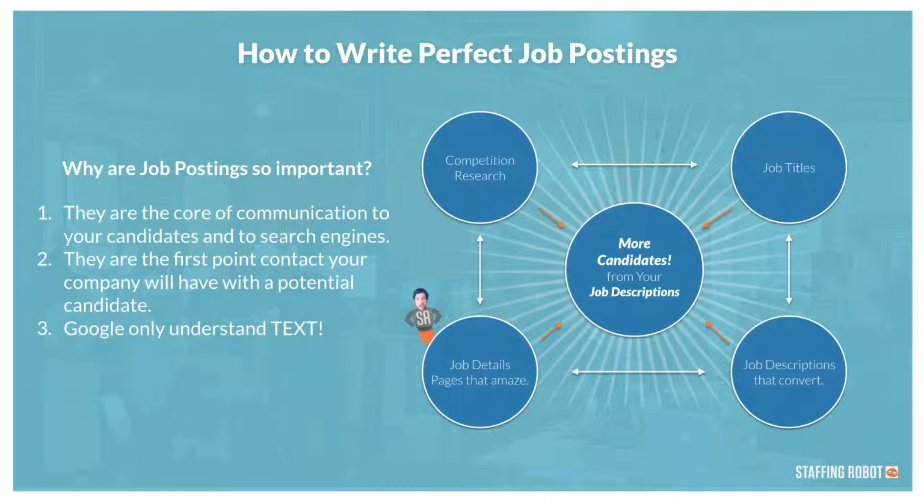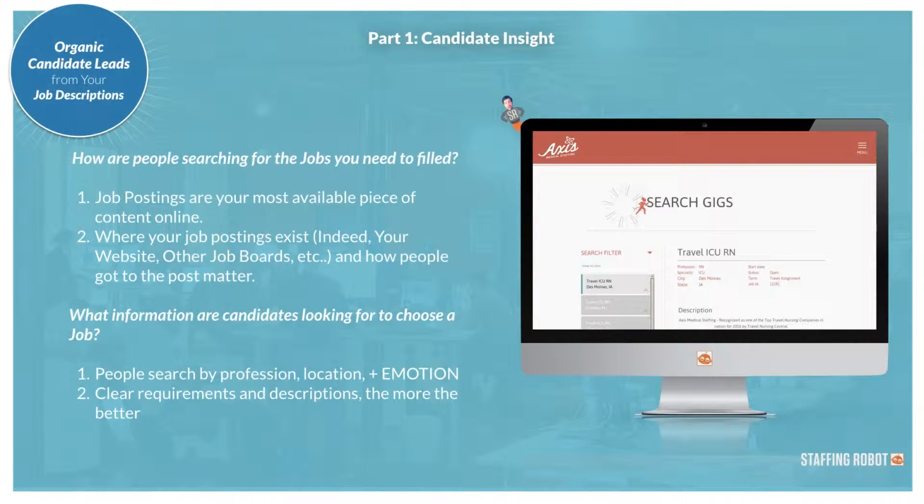And then, of course, I mentioned a little bit earlier, but Google only understands text. So search engines, when they scrape and look at your site, can only understand text. They can kind of understand images, but not really videos. There's ways to help them, but naturally, they just understand text. So if Google can read your job postings on your website, then that's what they're going to be attributing to your company, your domain name, which is going to be the source of your organic rankings.